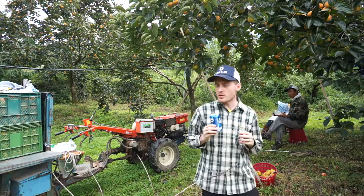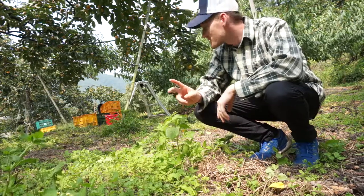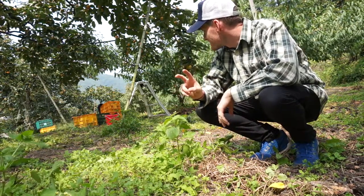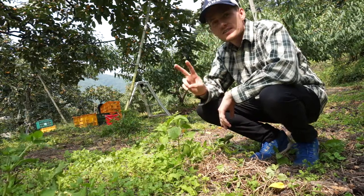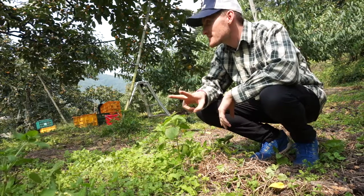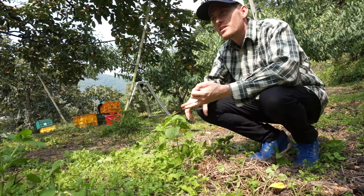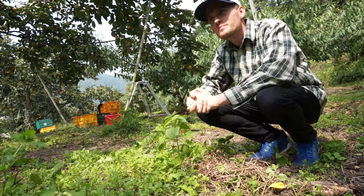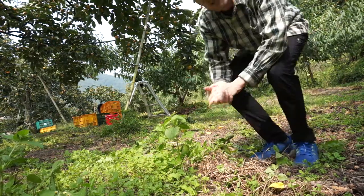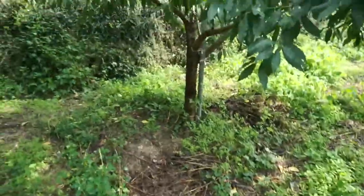Beer and squid break. Okay, so there are... I was talking to the camera. There are two types of trees here. Persimmon and peach. So we're picking, peach season is over. So we're doing gum, persimmon. I'll show you actually. So, let me just bring the tripod.